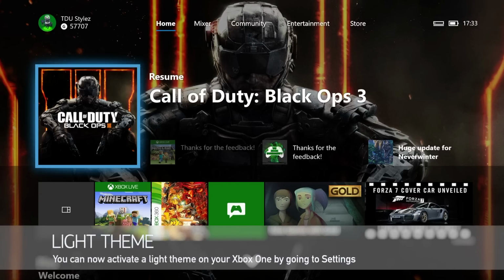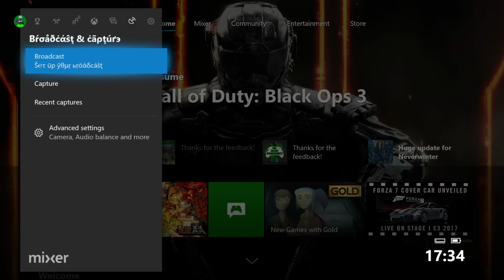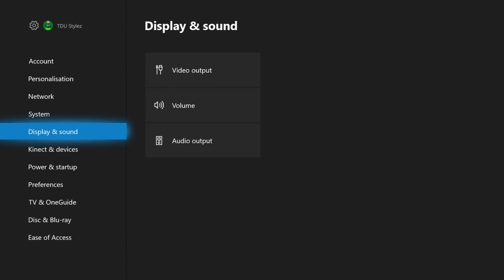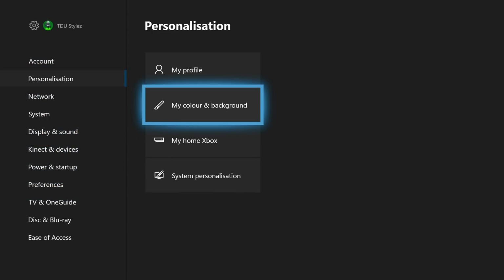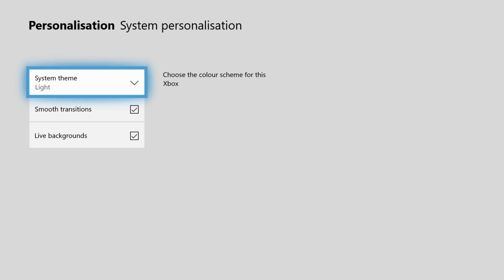In the Xbox One fall 2017 update, Xbox has added a brand new light theme to the Xbox One. To do this, what you need to do is go to your settings. So we're going to open the guide, go to all settings, and go to personalization. Go to system personalization, and you'll notice that there's a new set of options available for you on your Xbox One. For example, we can adjust the system theme from dark to light. So you can see this is what the Xbox One looks like in light theme.